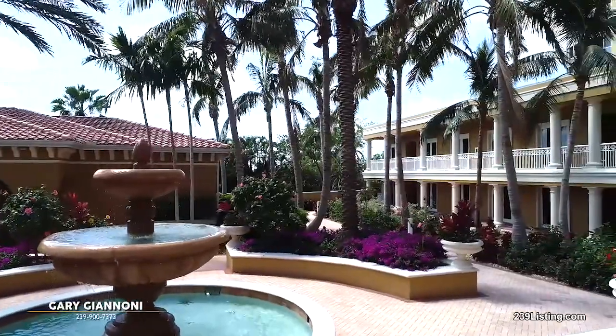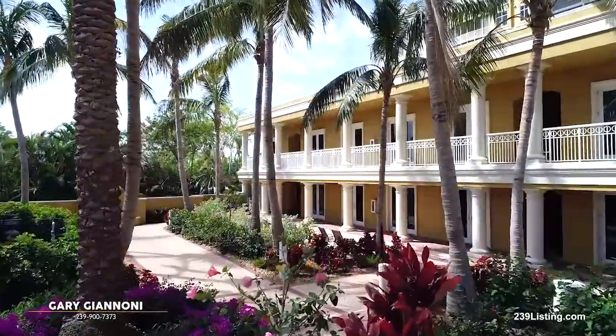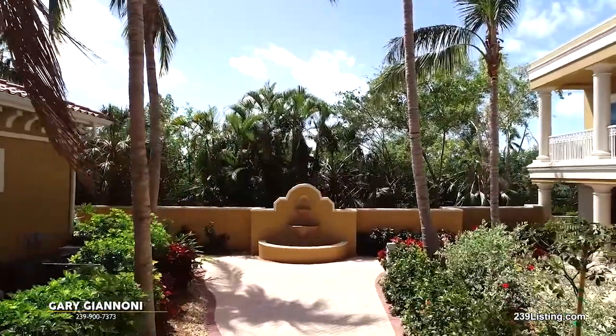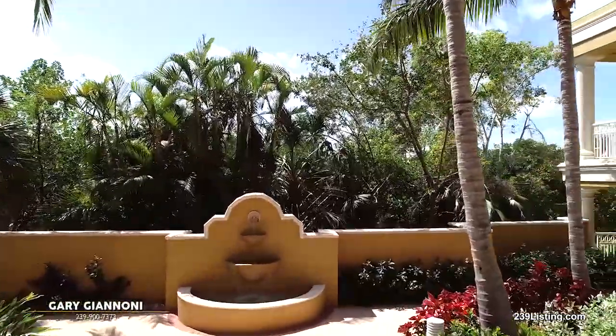It offers you the ultimate in privacy, and it is currently being set up and used as an office that you can make into your private pool oasis. This will be a great place to get out of the sun, have a cold one, or this unit would be perfect for the little ones to take a nap.